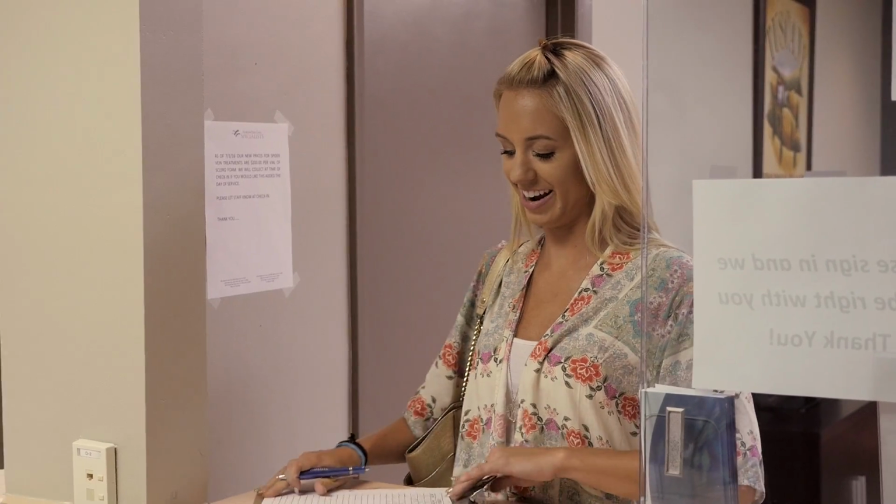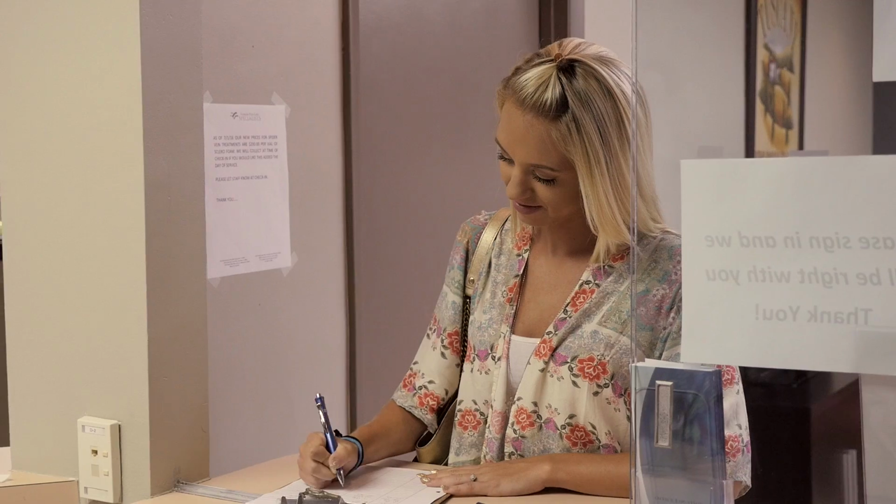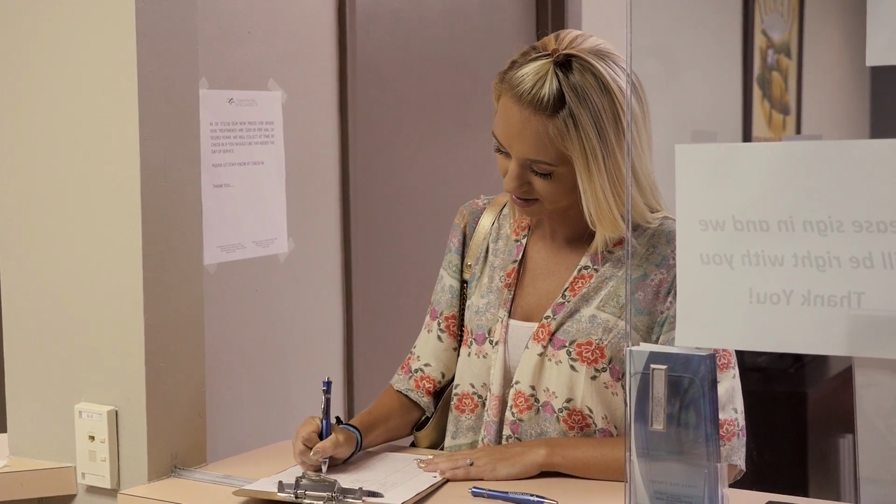And now that I have my procedure done, my hips don't hurt nearly as bad as they used to. It's gotten a lot better and my ankles don't swell up anymore, so that's really great. We try to streamline the process in order to minimize disruption to the patient's lifestyle. The best aspect of the radiofrequency ablation procedure is there's excellent clinical and cosmetic result with minimal discomfort.